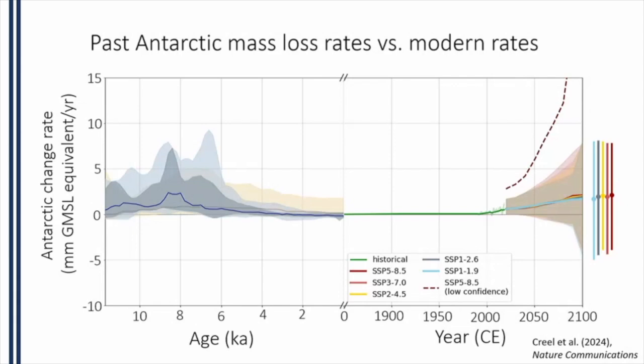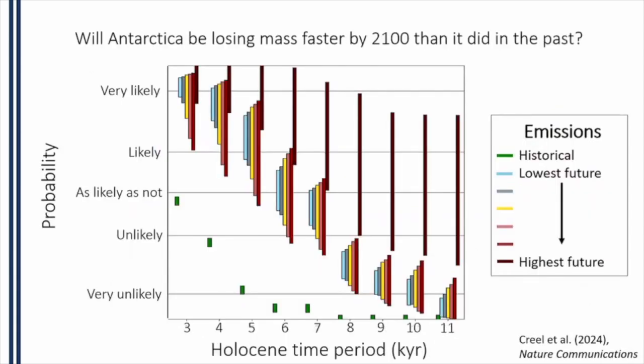And just eyeballing it, you can see that over the last 6,000 years or so, Antarctica is not doing a ton in these simulations. But then if you look more at 8,000 years ago, you get faster rates of Antarctic change. We'll come back to that in the second part of this talk.